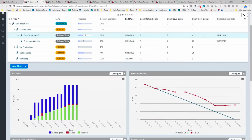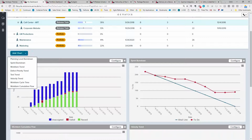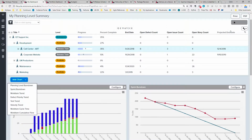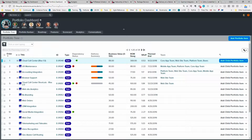This dashboard is very configurable, so I can add as many different charts and details as I want to on this specific dashboard and have multiple different views or different ways to see this dashboard as well. So you can configure all of your ARTs, all of your portfolios on a single page here to see all of that detail. Once we have that, we want to look at our portfolio dashboard aspect of this.